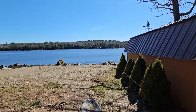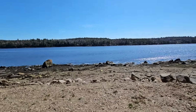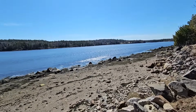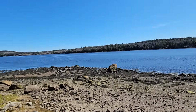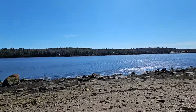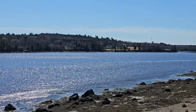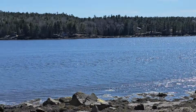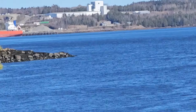Quite the spot. Nice little beach. And as I mentioned earlier, that's the United States, Canada, US. Not sure what that building is way over there.